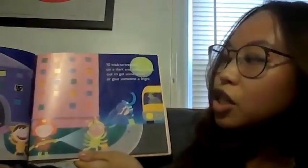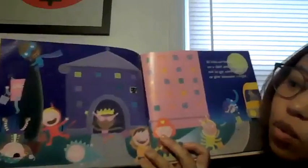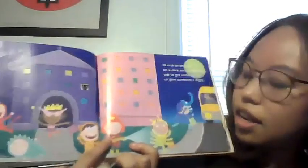Ten trick-or-treaters on a dark and spooky night, out to get some candy or give someone a fright. So if you're watching this, let's count together how many trick-or-treaters you can see. I see 1, 2, 3, 4, 5, 6, 7, 8, 9, and 10. Very nice.